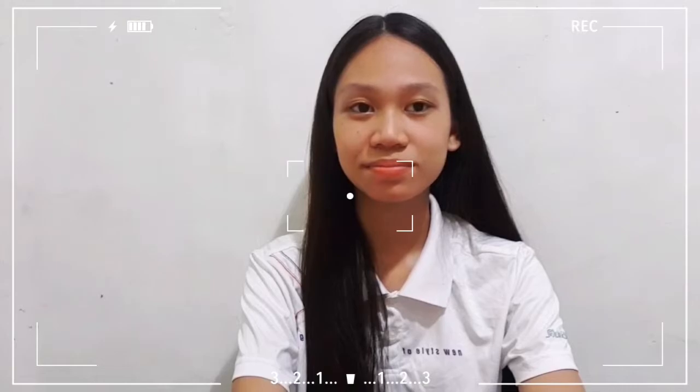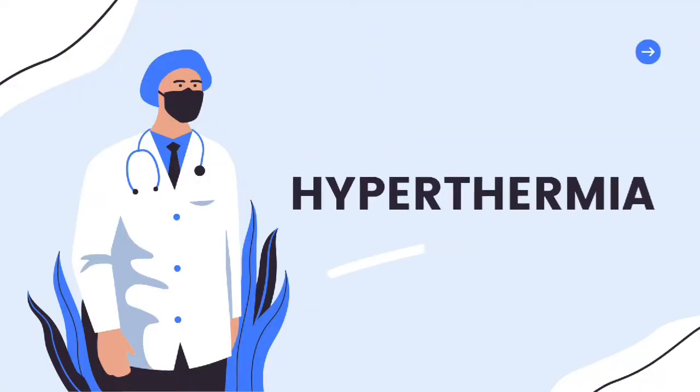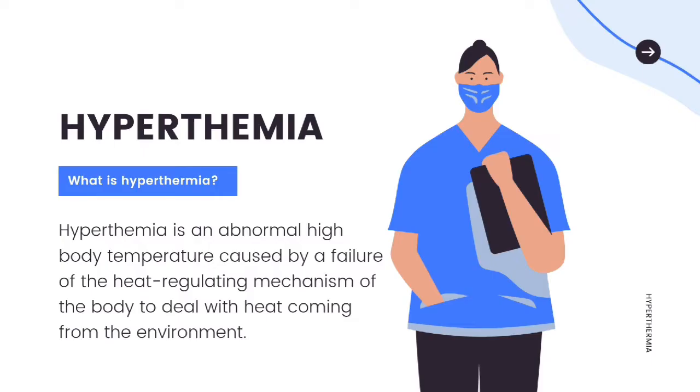So what is hyperthermia? Hyperthermia is an abnormal high body temperature caused by a failure of the heat regulating mechanism of the body to deal with heat coming from the environment.